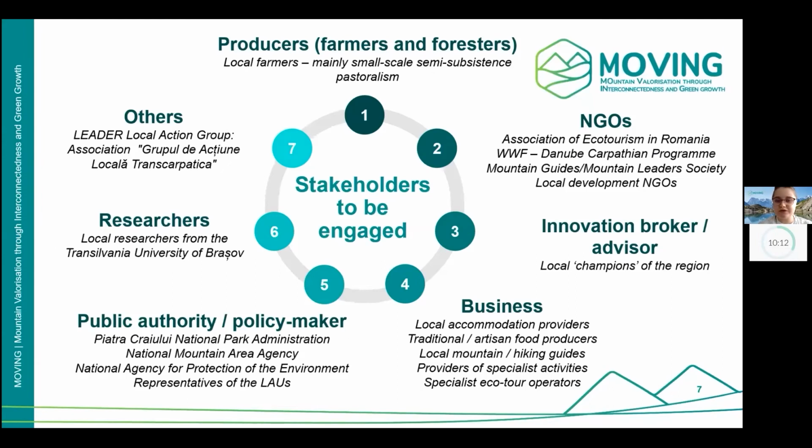Our stakeholders that will be engaged in the project have been classified in 7 major categories. These are the producers, farmers and foresters, NGOs, innovation brokers and advisors, businesses, public authorities and policymakers, researchers, and others.